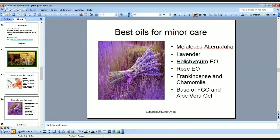So if you're using aloe vera gel, I would put aloe vera gel, lavender, and peppermint together to put on a burn if I burned my hand badly, or a sunburn, or mosquito bites, or black fly bites, or some sort of sting from a bee or hornet or something. That's what I would use for that.